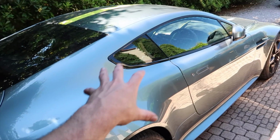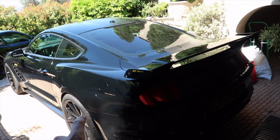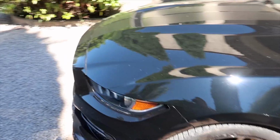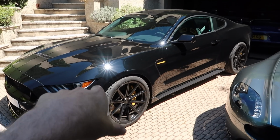The Aston is here, and there'll be lots of Aston content coming today. We have this Shelby Mustang as well. This sounds absolutely insane. This will be coming out with us as well. This is owned by a good friend, Mo. There we go, there's a manual gearbox in there. But this thing in your rear view mirror is carnage. So Mo will be out today in that.